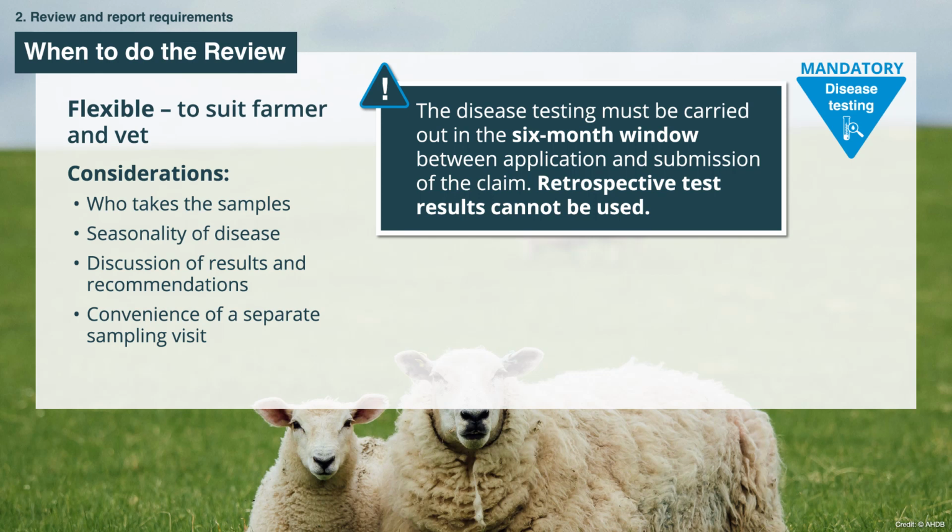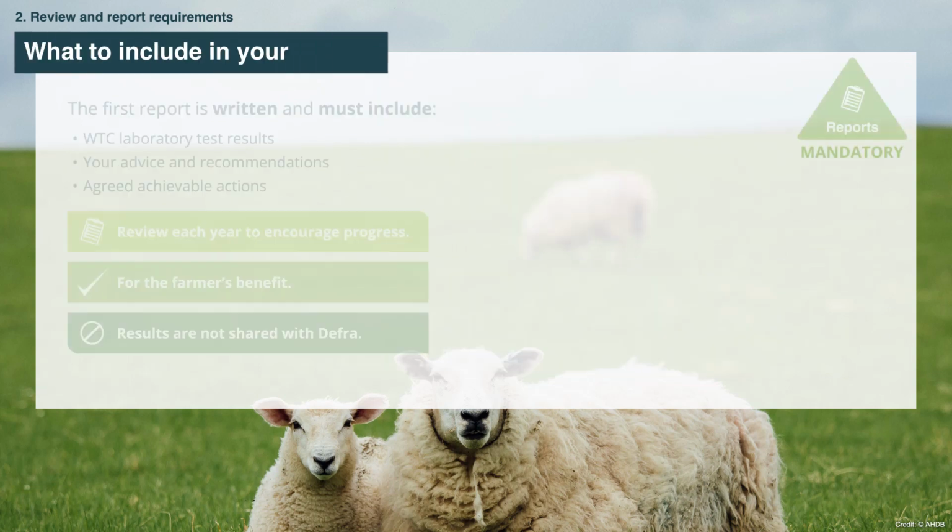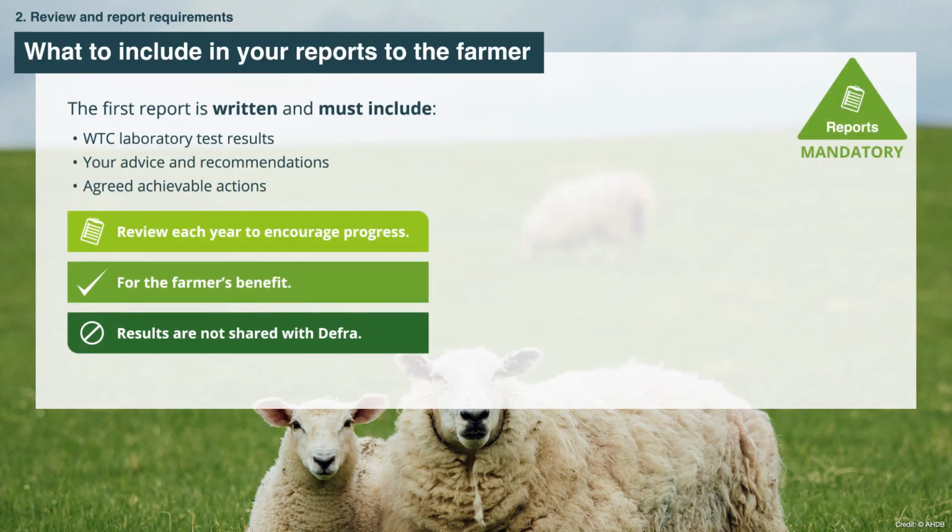An important point to note is that the farmer must submit the claim within 6 months of application. The farmer can apply for subsequent reviews of the same species every 10 months. At the end of the review, you must agree actions and recommendations with the farmer and produce 2 reports. These can be in electronic or paper formats.